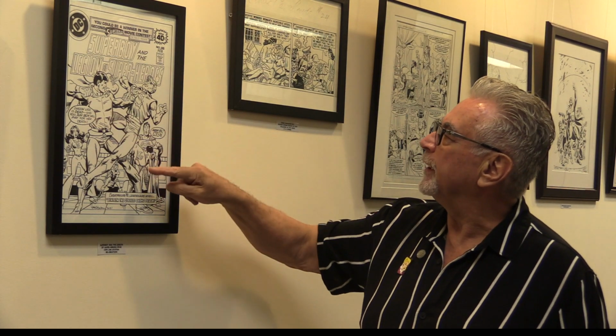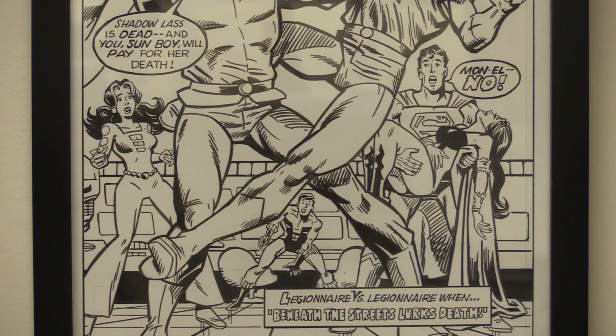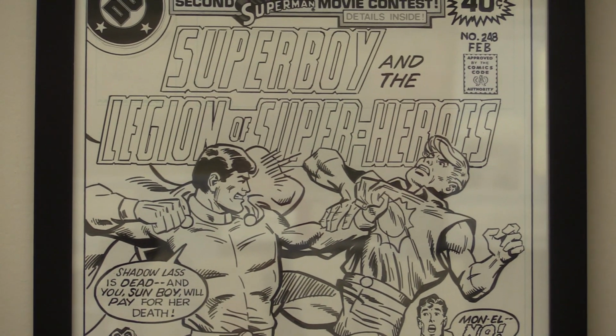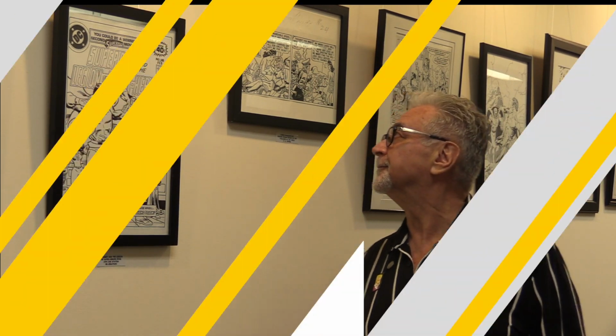And he did this recreation for me at my request, and he did it in 2021. And he did one change from the original cover. The way Superboy is holding Shadow Lass, he changed the way he was holding her from the original cover. So it makes it a little different from the original, but no one would even notice that change, but he just thought it looked better, so he made the improvement. But this would have been Superboy and the Legion of Super-Heroes from 1979, Joe Staton.